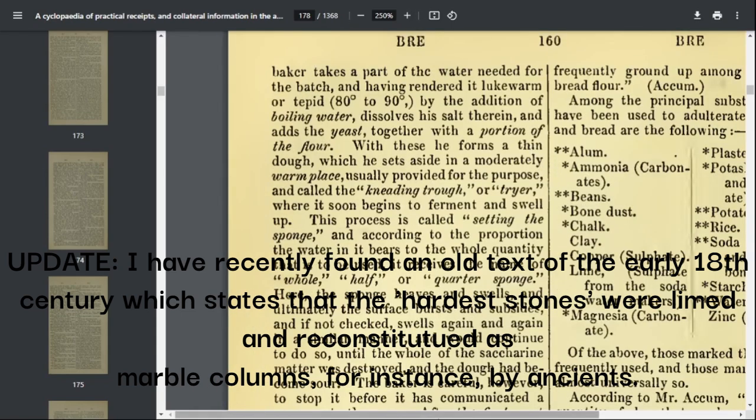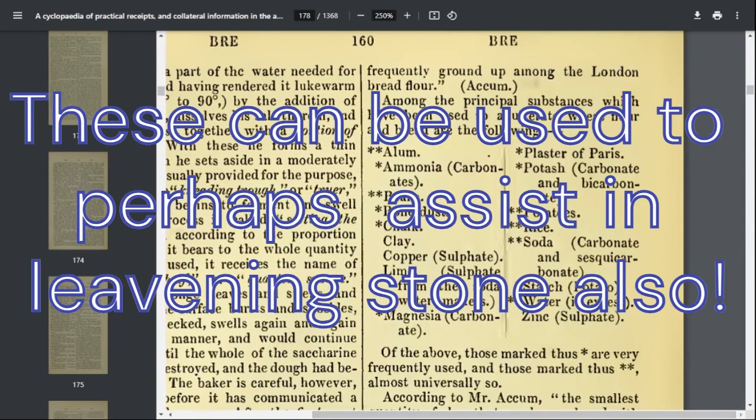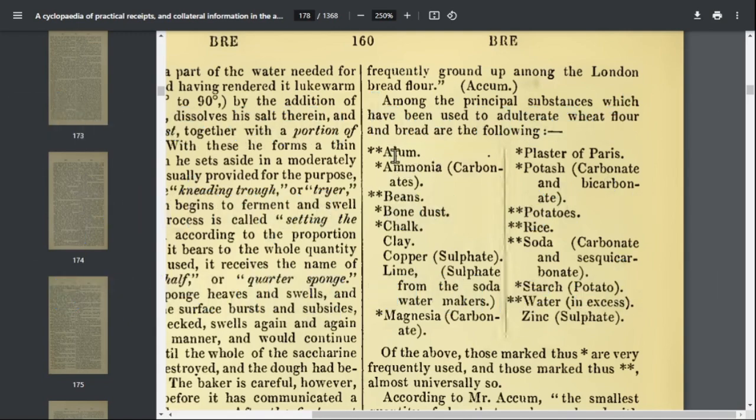Among the principal substances which have been used to adulterate wheat flour and bread are the following: alum. Now alum is a slightly toxic salt. Ammonia, beans, bone dust, chalk, clay, copper sulfate, lime, magnesia, zinc sulfate, starch, soda, rice, potatoes, potash, plaster of Paris. And what these things are, these are used to turn a very inferior flour. And notice it's the bad version of additive, which is adulterate. They have adulterated bad flour and turned it into something that performs, into a kind of baker's flour.